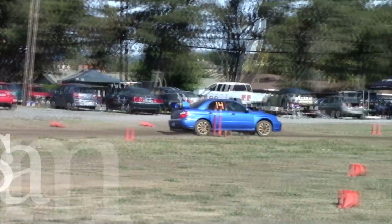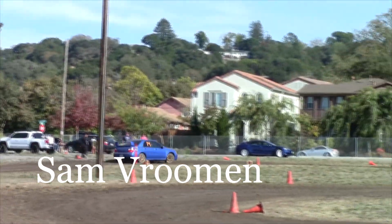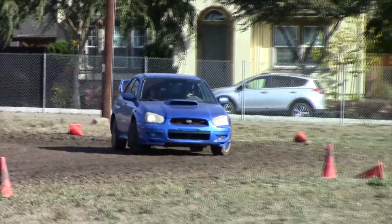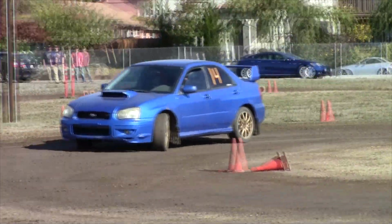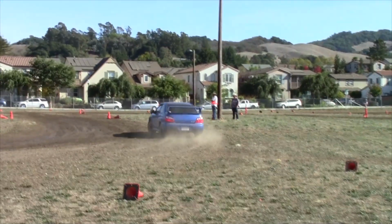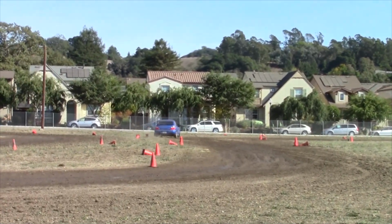Here is Zam Vrooman in an STI, and you can see he has to take it a lot easier because of the mud. You will slide out, you will hit the cones, and it'll be very difficult to maintain any kind of speed. Everybody will have just about the same conditions. You see him sliding way out on that one right there. Obviously the first one to run on the fresh mud will be at a little bit of a disadvantage, but everybody will have that mud run.